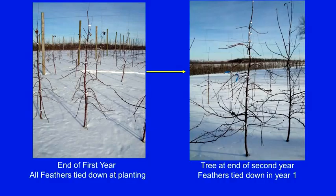This is an example. This tree is at the end of the first year in the orchard, but we tied those branches down about 3 weeks after planting. Now, it was a beautiful tree. Every one of those came from the nursery. There's more than 10. There's 12 of them on that tree. Tying them down at the end of the first year. We didn't do anything else at the end of the second year. This is kind of what it looks like.